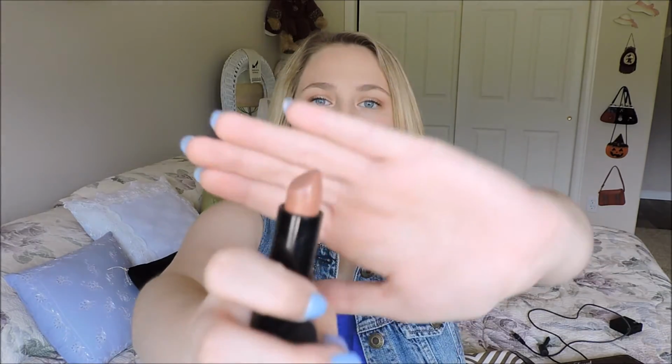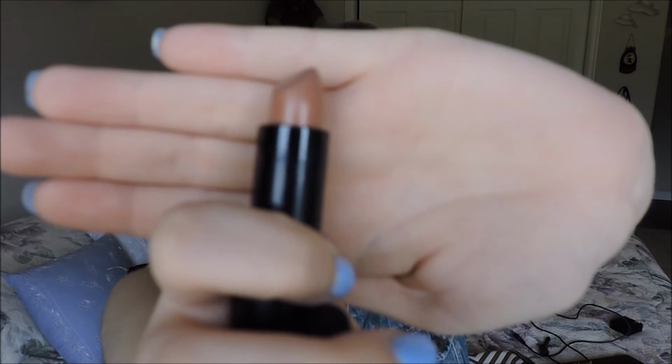This is shade 14. It's what I'm wearing right now. It's actually a brownier pinky nude, quite a bit more brown than that one, it looks like. That, and I do seriously highly rate these. They're about $5, so I definitely recommend picking some up.